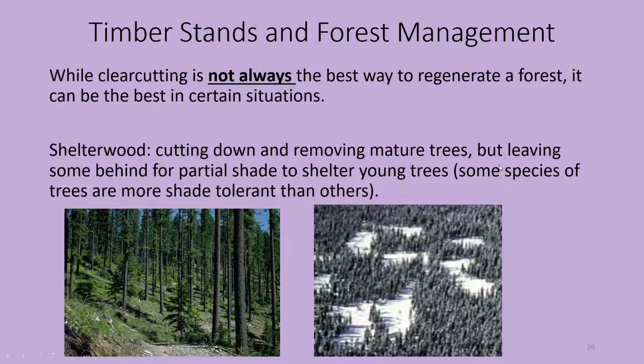Now, there's this other type of cutting that we mentioned before called shelter wood cutting, and this revolves around cutting down and removing some mature trees, but leaving some behind for partial shade to shelter young trees that tend to do better with shade. So there are some species of trees that are what we call shade tolerant, which are trees that will actually thrive more in the shade versus in the direct sunlight. And those trees tend to be less valuable in terms of selling their wood, but at the same time, those are trees that are going to thrive more in what we call a shelter wood cut versus a clear cut.